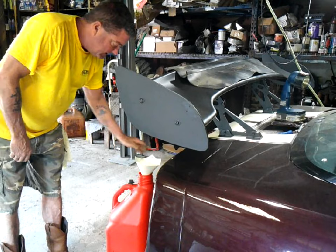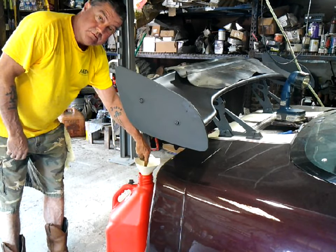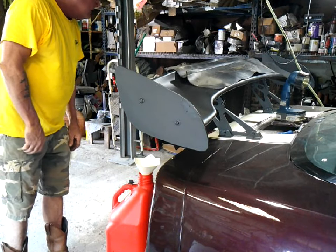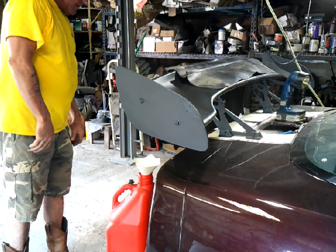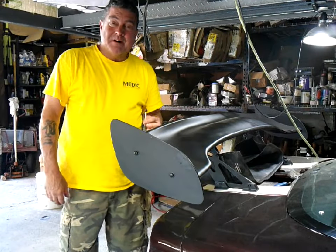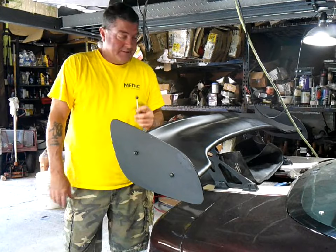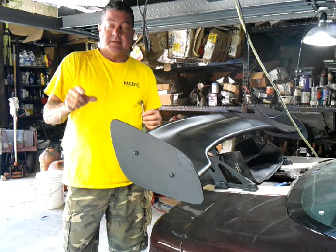I'm just going to stick it in here so that when I get my funnel going, I can stick the funnel in there. Well, this one's a little tall now that I think about it, but it's probably the only way I can do it. So after drinking a bunch of gasoline, I've got the tank drained, but there's still a little bit in the bottom.